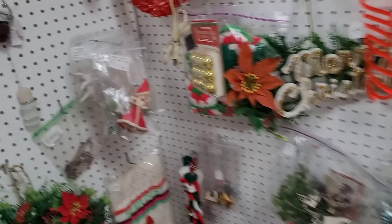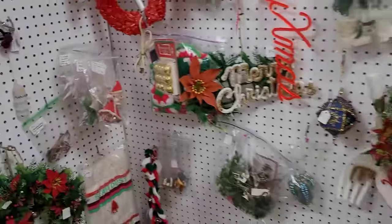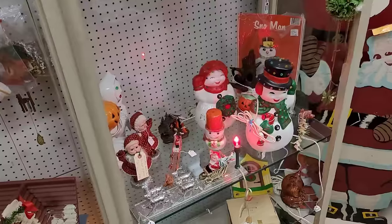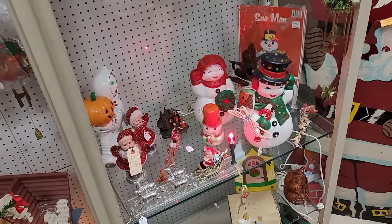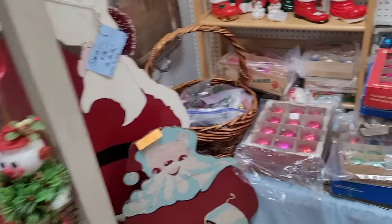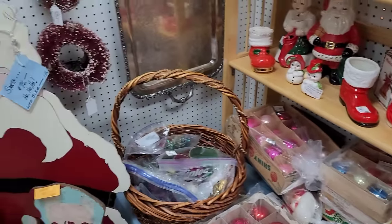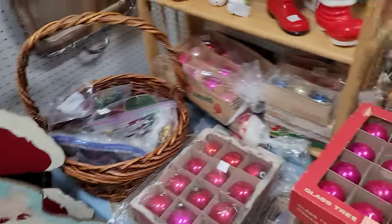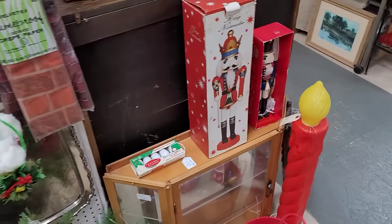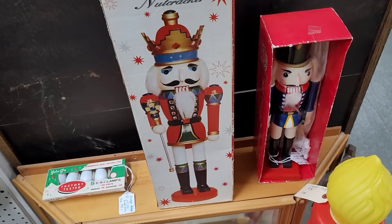Let's see, we got some doodads back here. Not really. We've got the hobbyists. I'm not feeling those. Lots of shiny brights, but more standard. Plain shapes, variety of colors, but you do need different colors, so. Here's the Nutcrackers. King. I don't like this one. They really have to speak to me. Neither of these is speaking to me.